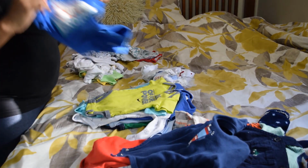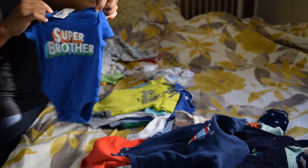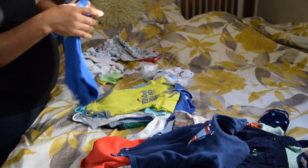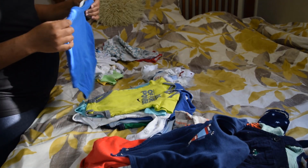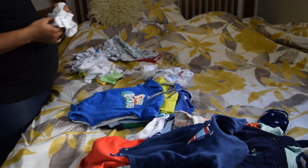And this one says Super Brother. I love this one because he's going to be the baby brother, right? So this one says Super Brother. My son, my toddler, my preschooler loves that now, you know.